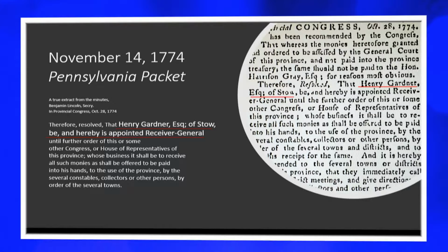Henry Gardner goes to the meeting for the province in Concord. It's October 28, 1774, and he's appointed Receiver General Treasurer. That means treasurer. This announcement is in the Philadelphia newspaper. It started in Boston, and the news spread around all the colonies, and the colonies were listening very carefully to what is happening here in Massachusetts, in this Commonwealth, because we were taking the lead.